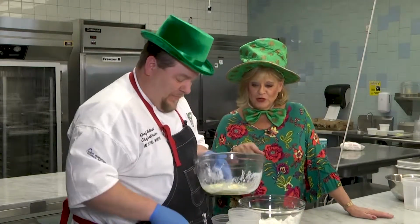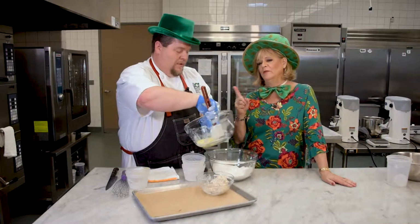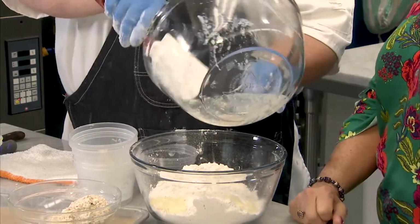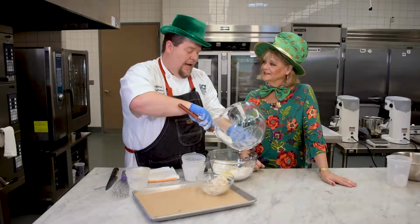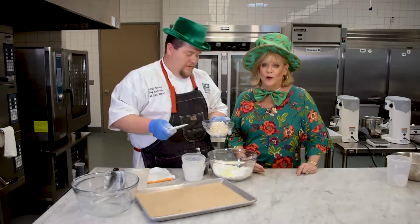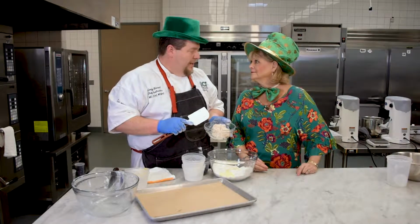Now, Geoff, as you're mixing in the liquid, tell everyone too, because a lot of people don't have buttermilk at home, and there's a secret. There is a secret. If you don't have buttermilk, you can put a splash of either vinegar or lemon juice into your milk. And that will make your buttermilk. That's a good piece of advice for people, because very few people keep buttermilk in the house, and if you buy a quart, you're probably never going to use the rest of it.